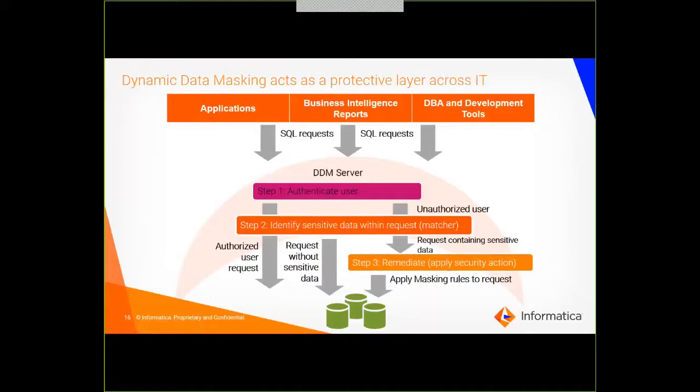When those requests come in from those 3 pillars, step 1 in the authentication process is authenticating the user. Who is that user? Are they an authorised user or an unauthorised user? If they're an authorised user, we'll identify the sensitive data they're requesting, and make sure that the authorised user can access that data and doesn't need any restrictions or masking rules applied. And that's where step 3 comes into play. That's all around applying those security actions.